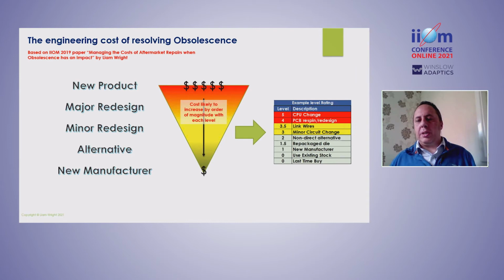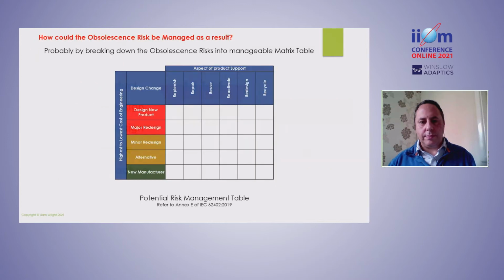This can lead to a table like you can see on the right here that highlights the different colours of the preference of which one you want needed on a particular product. But note that this does not include component costs, manufacturing costs, replacement costs, and procurement costs. This would then lead into a management matrix table, like that in Appendix E of IEC 62402-2019. As you can see on the screen, we have the 6 different aspects, the 6 R's, and on the left-hand side, we have the 5 levels of engineering solutions from new manufacturer to design new product. And this can then be integrated into some form of obsolescence management plan.